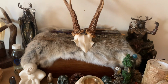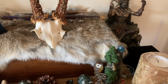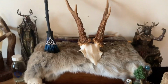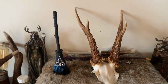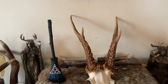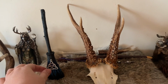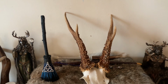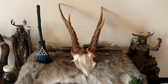Oh, and my broom, so this is for sweeping out bad energies. It's a good energy broom, and for protection as well, and has this nice Celtic symbol on the front. I got that from a psychic fair that I went to.